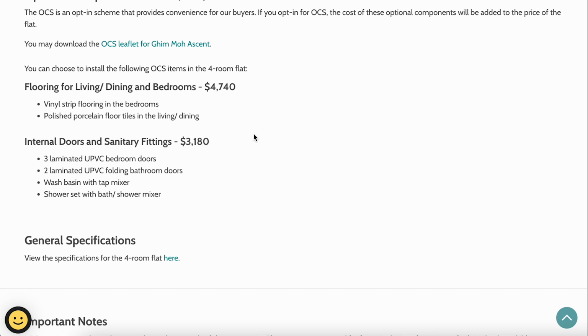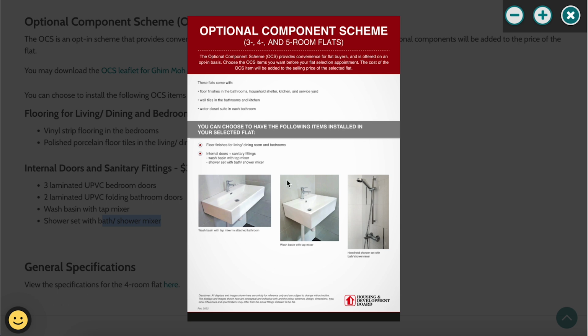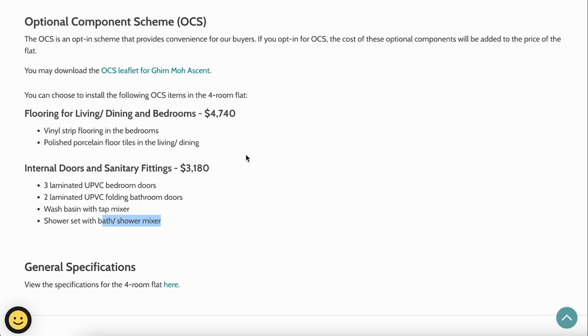And also, if you want to opt for option 2, you can do it as well. Internal doors and sanitary fittings for $3,180. It comes with 3 laminated UPVC bedroom doors, 2 UPVC folding bathroom doors, wash basin with tap mixer, as well as the shower set with the shower mixer. Of course, you can take a look at this OCS leaflet to see if this kind of finishes and fittings fit your taste. Otherwise, you do have to go for your own contractor or renovation retailer to get your desired fittings.